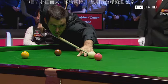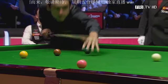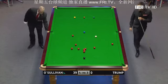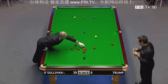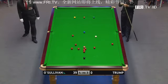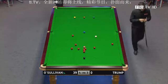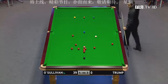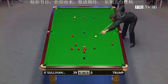Yeah, he was playing for a choice of colours. Landed absolutely perfect in the pink. Back into perfect position. 39. It's not a formality, but there seems to me to be a high probability that O'Sullivan will win the frame at this visit.